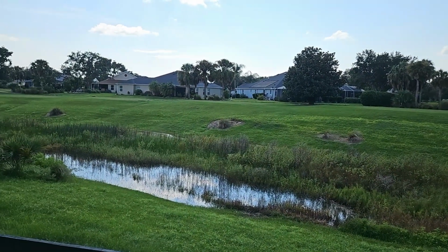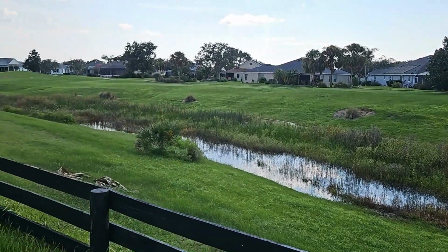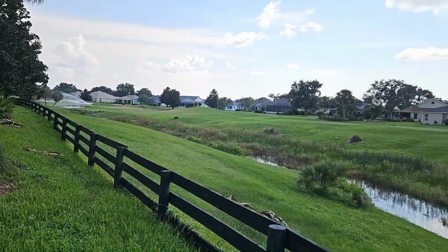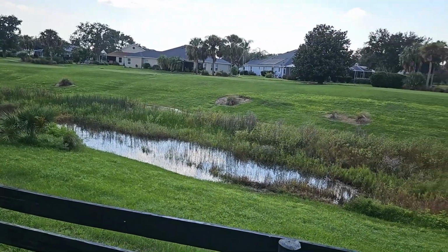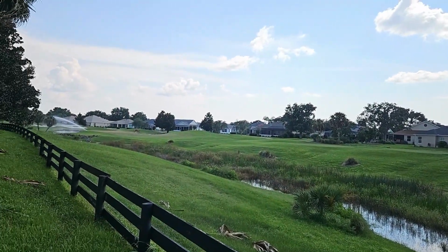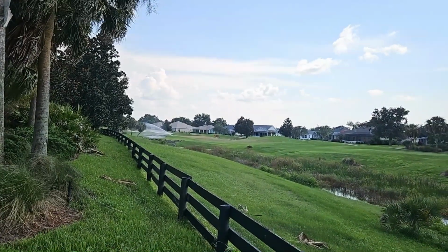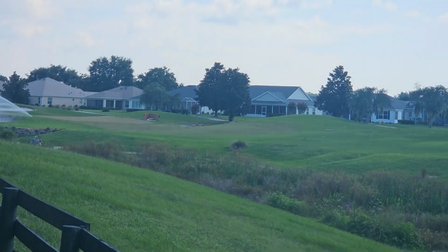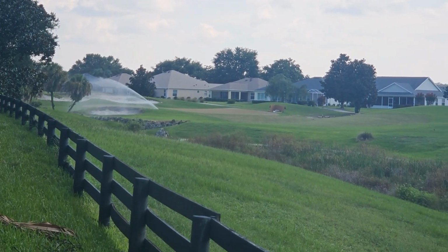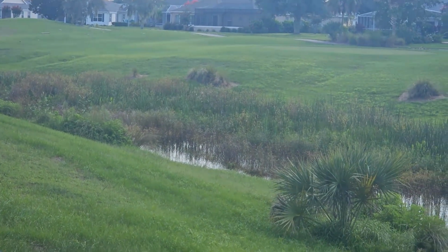Hello friends, if you remember on Monday when I videoed this area, this was full of water that was left behind from Tropical Storm Debby. You can see most of this water has been drained away. Off in the distance you can see them still watering the Arnold Palmer Golf Course. That is in an attempt to reduce the water levels in these drainage ponds.